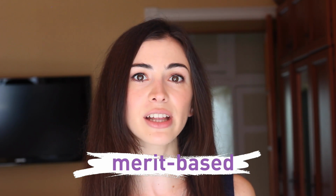And there are different kinds of financial aid. There is merit-based financial aid, which means that you are awarded some money based on whatever you've achieved before. So for example, if you're a straight-A student, if you have publications, or if you took part in competitions, you can apply for merit-based financial aid.